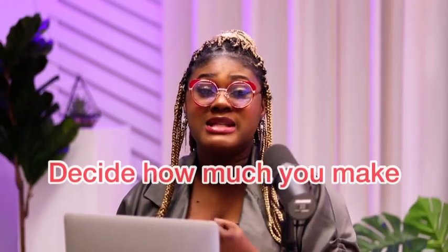The next step is to decide how much you make. So if you and your spouse have a monthly income, it would be easier to determine how much both of you make. If the income isn't fixed, you would have to work something out with your spouse in order to figure out the actual amount that comes in monthly. Now, take an average of the monthly income. Figure out how much you and your spouse earn each month. This will help you put everything into perspective.